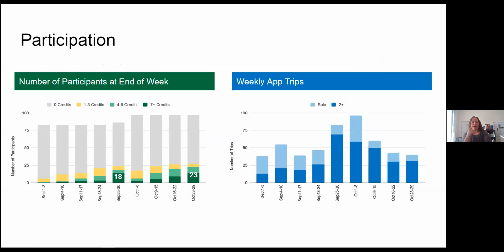Some charts about how things are going. So on the left is participants, and on the right are the trips we're seeing. The chart on the left shows that at the end of October, we have only really invited about 100 people, and 23 are actively participating with at least 4 trips in the month. And so we're hoping as things go on, we will add more and more people before this is over.